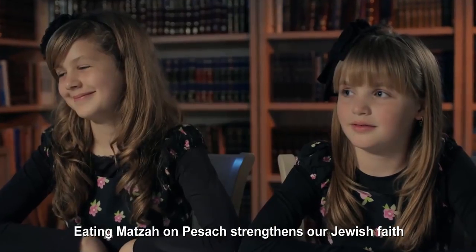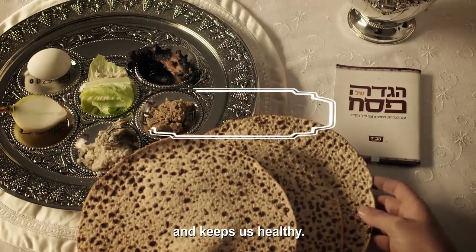Eating matzah on Pesach strengthens our Jewish faith and keeps us healthy.